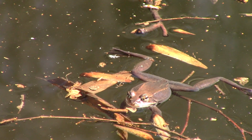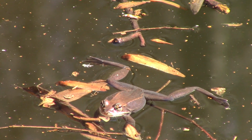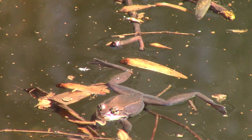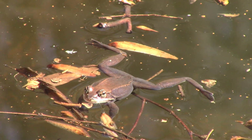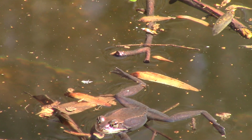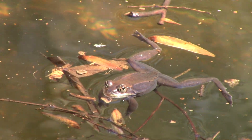You see, you got one on either side there. So those are called dorsolateral folds, and it's a characteristic that most ranid species, with only one exception that I can think of in North America, has. And so if you see a frog with those folds going from the eye to basically its butt, that is a pretty good indication that you've got a true frog, family Ranidae.